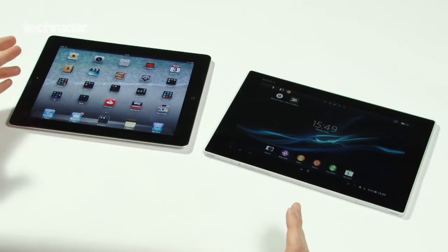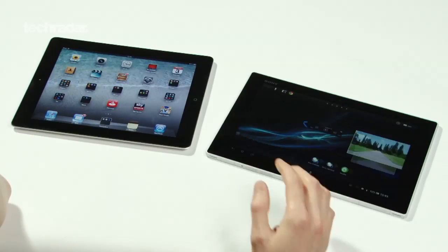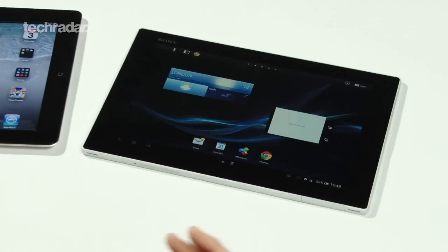One minor problem with the Xperia Tablet Z was that there was some very slight lag at times, and this was only really noticeable when switching between home screens. It's not a major problem, and it's likely a software issue specifically down to Sony's launcher, which means Sony will probably be able to address and fix the issue in upcoming updates.